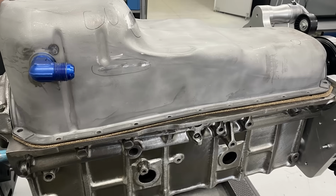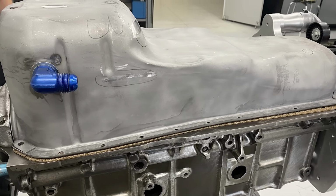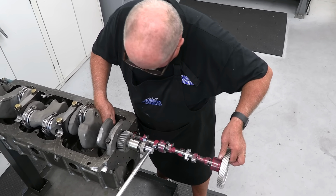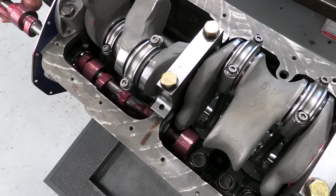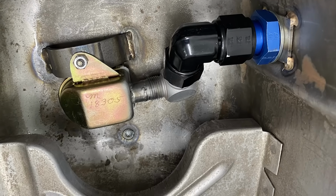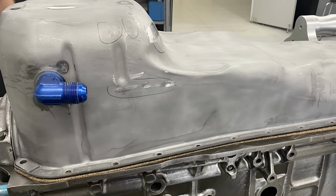Keith also fabbed up a new pickup for the stock oil pan. Remember, this engine will use port fuel injection and digital ignition controls. Since there will be no distributor, there's no need to put a distributor gear on the custom camshaft. But that also leaves no way to spin the oil pump. So we'll be using an external oil pump that's driven by a belt off the crank pulley. That's what the new pickup and plumbing to the side of the pan is for.